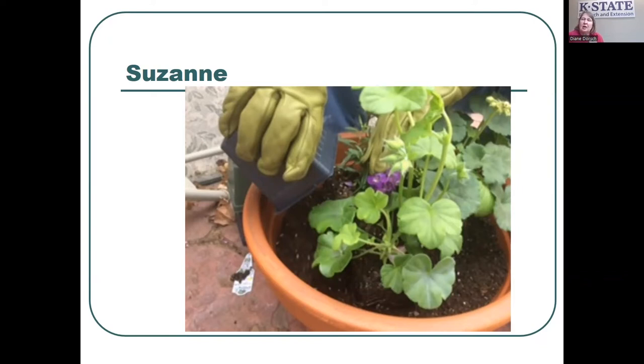So then she said, are we done? And I said, well, there's a couple more things we can do. And she said, well, what can we do? And I said, we can mulch it. And she said, I've never heard of that, mulching. Yes, you can mulch it. You fill your soil up so that there's probably 2 inches left at the top because you want to have some room for watering. And then put in a layer of mulch.